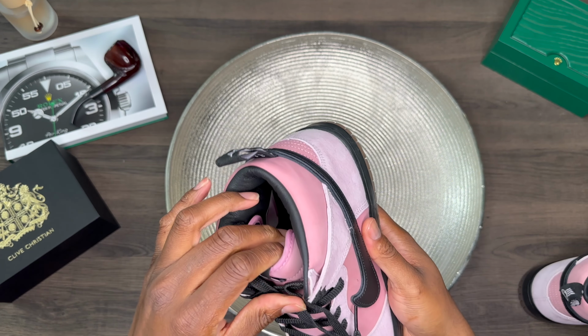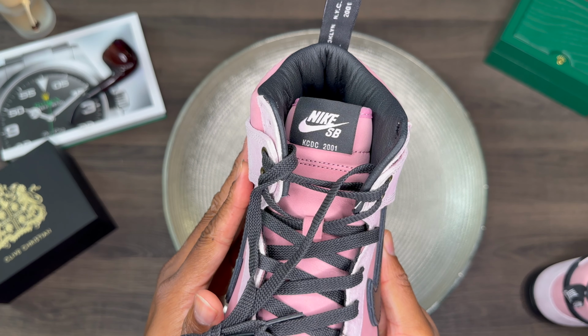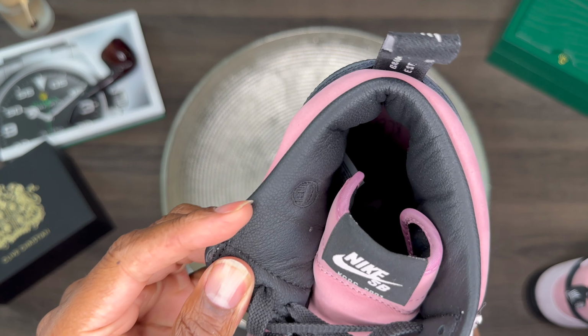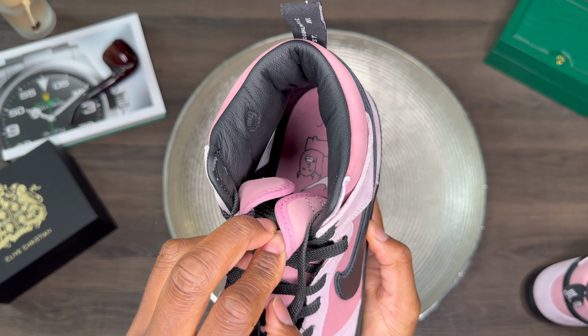Anyway, like I said, I'm here to talk about the quality. You got the Nike SB on the tongue with the KCDC. And then when you look into the guts, you very rarely get leather guts. That's just magnificent. And then you got that little smiley face or something right there. Just look at this leather cut. I mean, come on. And then the nubuck tongue. Got the nubuck tongue. Let me see if there are any more goodies on the inside there. Just all leather on the inside.